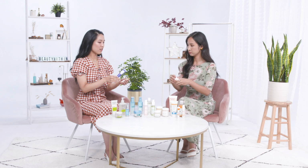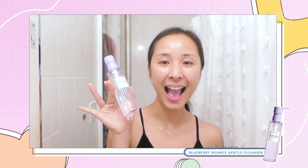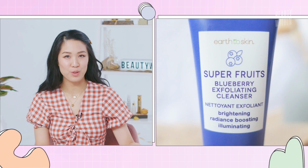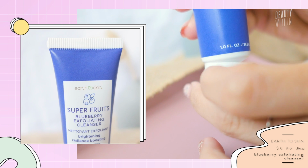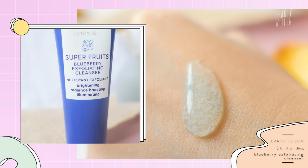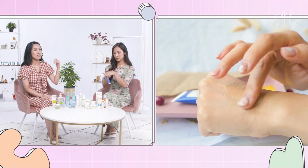So let's first talk about the Superfruit Blueberry Exfoliating Cleanser. This cleanser reminds me a lot of the Glow Recipe Blueberry Bounce. But you know how the Blueberry Bounce has AHAs as a chemical exfoliant? This one has a physical exfoliant. So the microbeads in here are called microcrystalline cellulose, which is a refined wood pulp and an alternative to the plastic microbeads that we usually try to avoid. This is a lot more eco-friendly, biodegradable, and safe around animals.